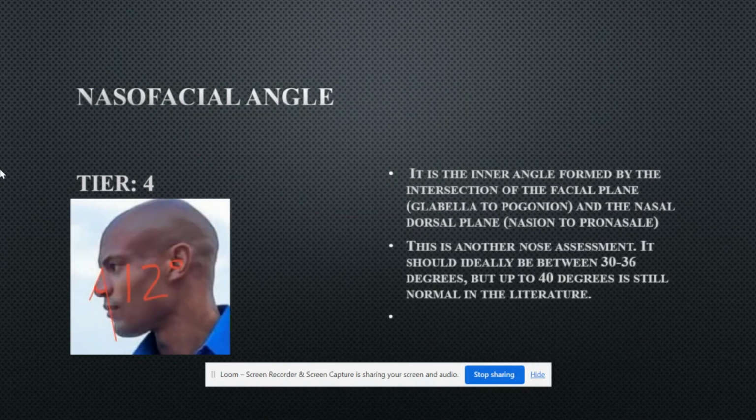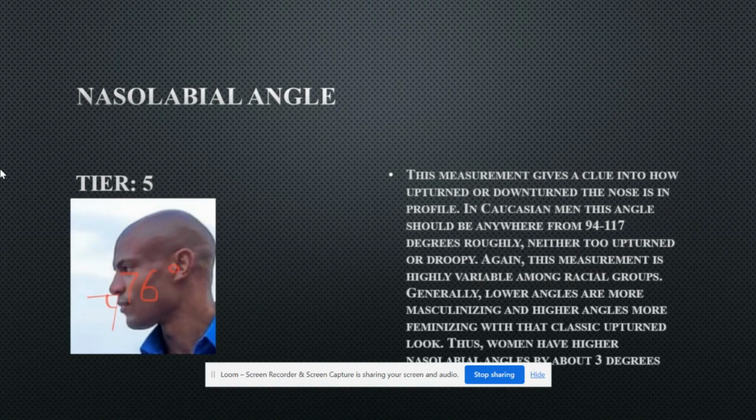His nasofacial angle is at 12 degrees. And that's pretty low, you want it to be closer to the 30 to 40 degree angle around there. Really 30 to 36 degrees is what you want. And the reason why is because his chin, or his jaw, is very protrusive, and his nose is not protrusive enough and is kind of downswinging. So his nose kind of goes downwards rather than forwards. So that's why the angle is at 12 degrees, which is very low.